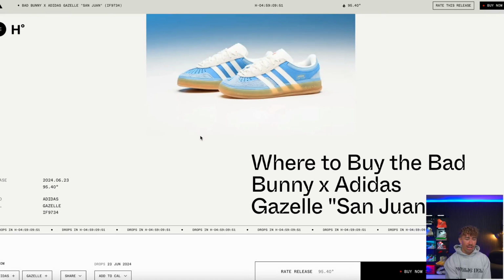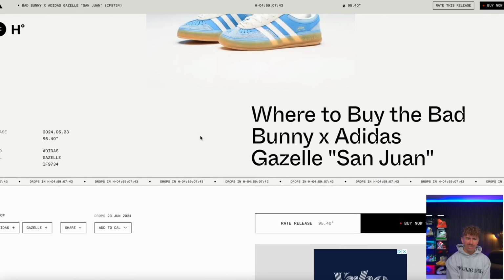Either way, these are dropping right around the corner. In fact, they look like they're dropping today, the 23rd of June. So let me know if you grabbed these.